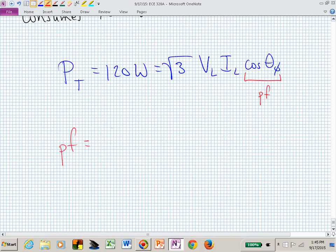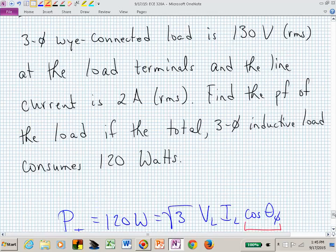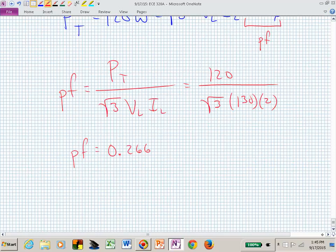So we have power factor is equal to PT over square root of 3, V line, I line: 120, square root of 3, 130, and 2. What's the power factor? Is that what you got? What else? This is not it, is it? The other key word is inductive load, which means that what else do we need to include in this answer? Lagging.